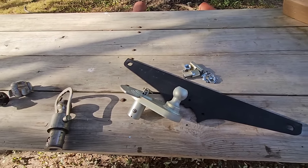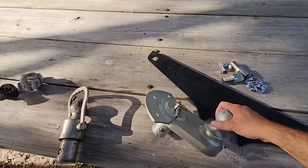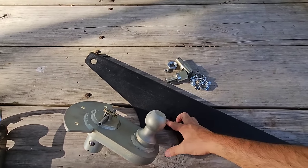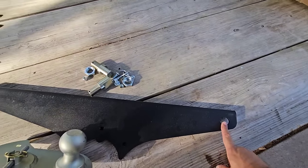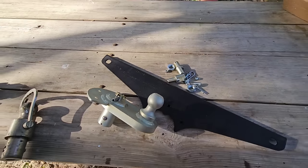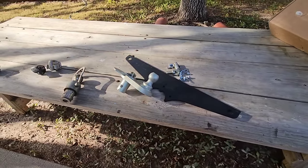We're going to assemble it. The process looks pretty dang simple. Pretty much looks like you're going to attach this right here, and then these attach right here, and you simply thread everything in place, pin it in place, and you're good to go. So let's go ahead and get that process started.